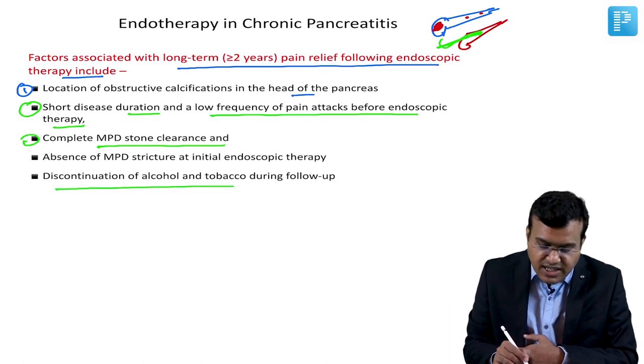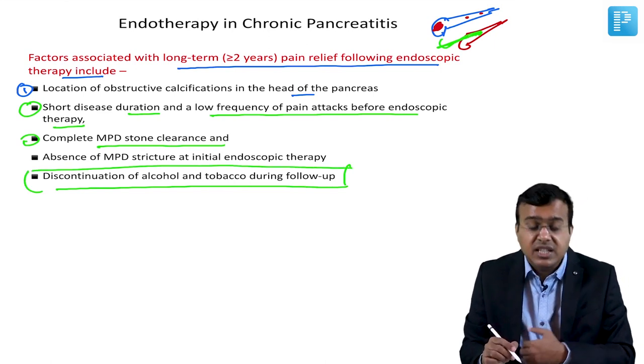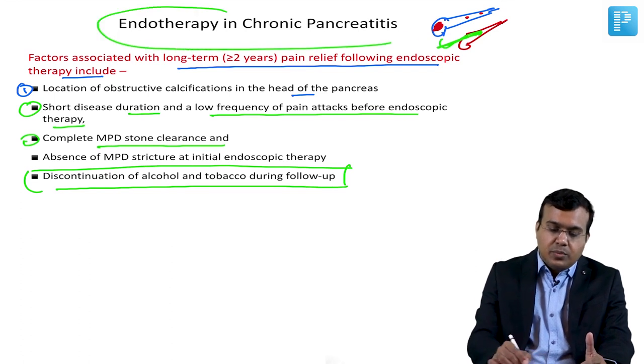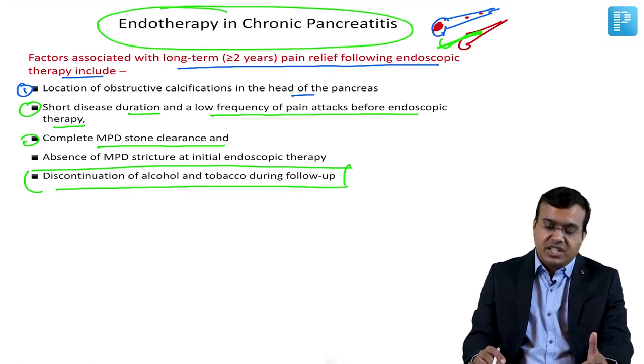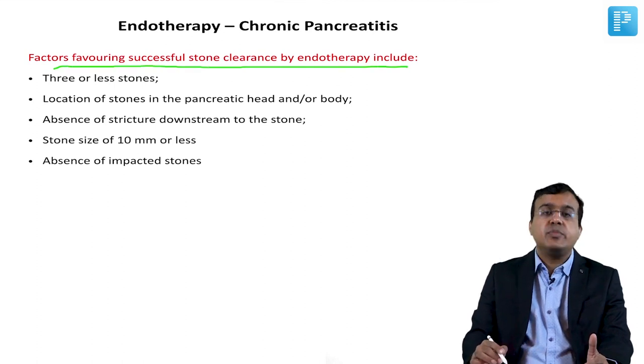And also, as I said, discontinuation of alcohol and tobacco during follow-up. These are the most important aspects on which you can decide that endotherapy can really give pain relief to the patients. Now, factors that favor successful stone clearance by endotherapy.